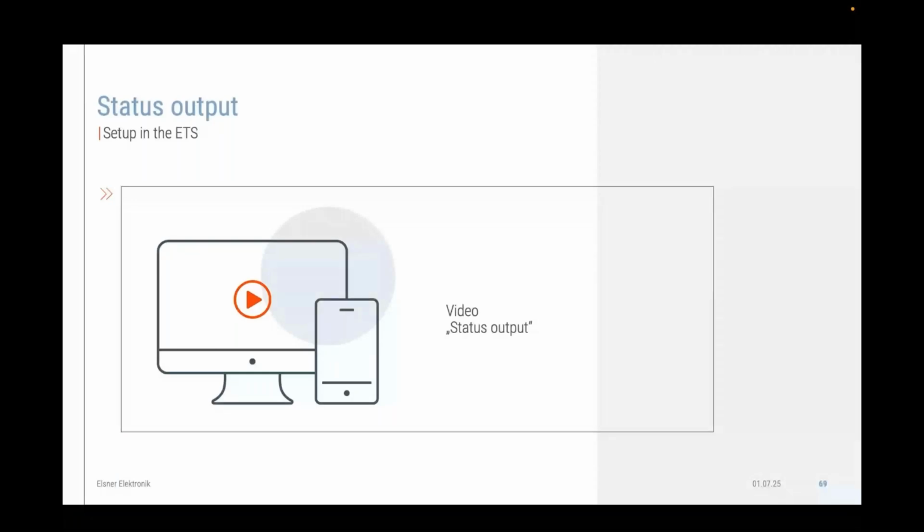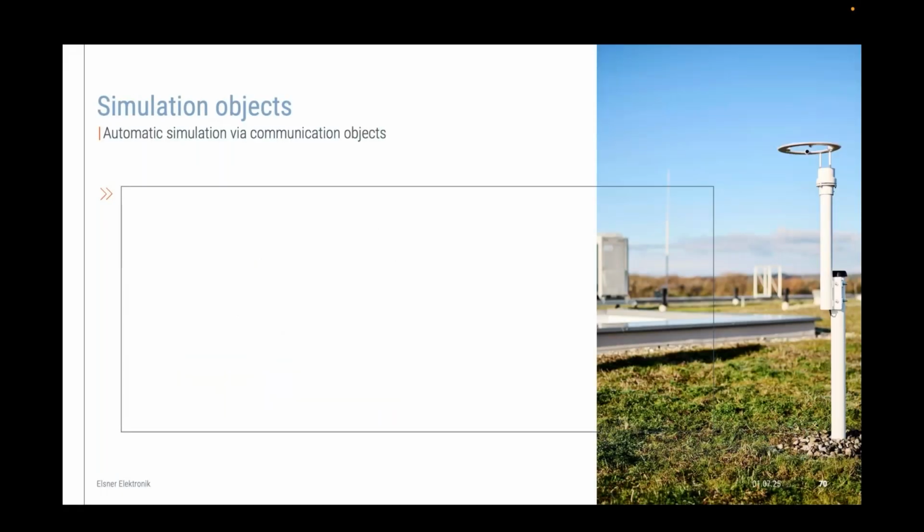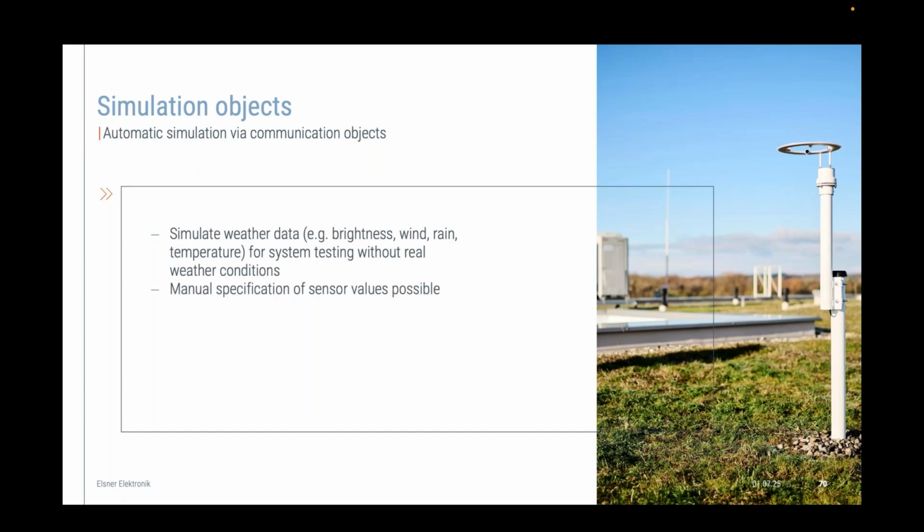Okay, we continue with our topics. Let's discuss the simulation objects. So in order to simulate weather data, it's very good to have a testing system without the actual real weather conditions. This is exactly what you can use the simulation objects for. Therefore, you can do a manual specification of sensor values in order to try the system. This is ideal for commissioning, testing, but also for troubleshooting. You can do the activation of this via communication objects in the ETS, and how to do that we will show in the next and last video.